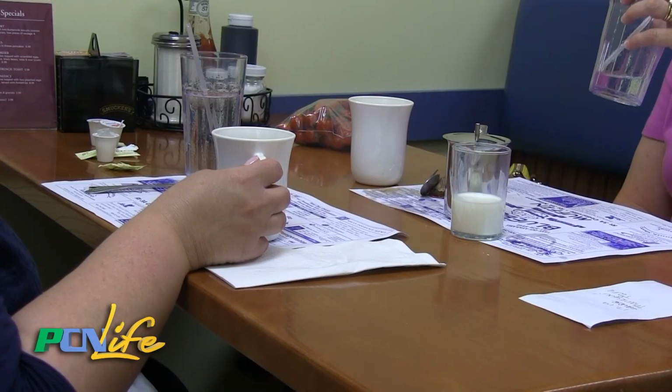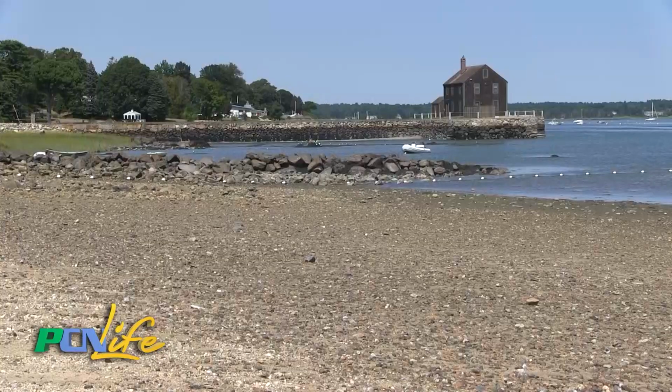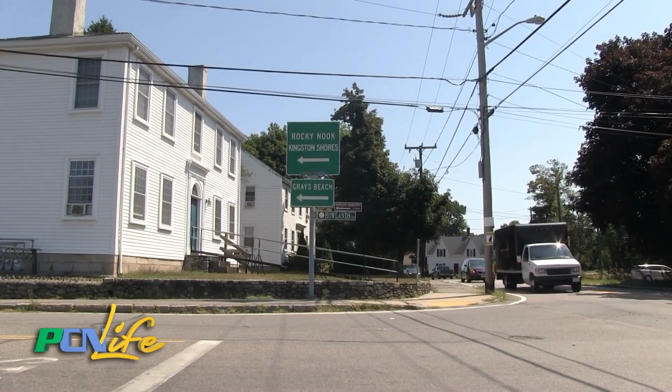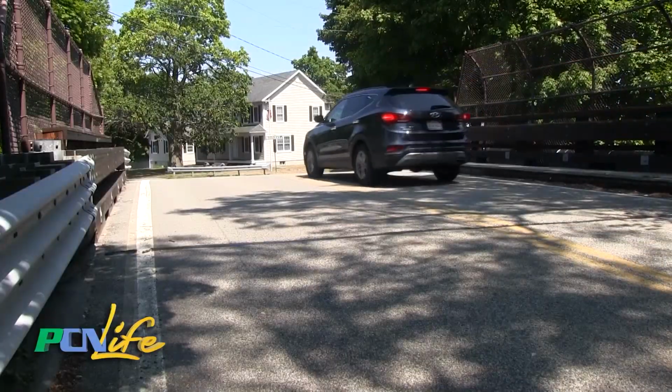With breakfast out of the way, we can finally get around to enjoying the outdoors. And with this incredibly hot summer we've been having, what better way to enjoy it than by hitting the beach? You can find Gray's Beach just off of 3A. Just turn down Howlands Lane and bear right after you've crossed the railroad tracks.